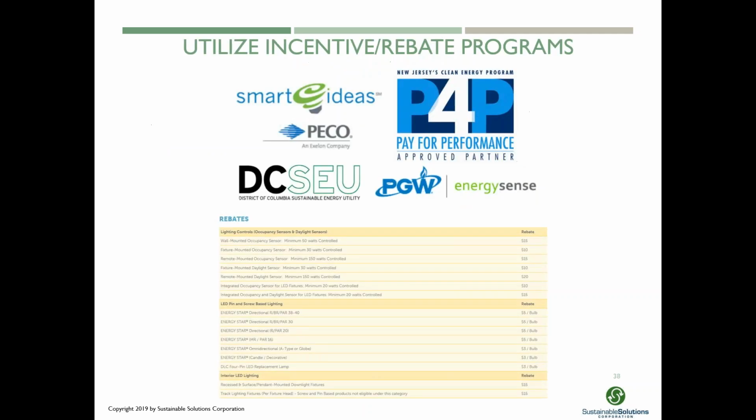Another thing is incentives. These are some of the programs that we're affiliated with: Smart Ideas and PECO, New Jersey's Pay for Performance program. District of Columbia has their Sustainable Energy Utility. PGW has Energy Sense. And then you can get rebates back for some of this. If you're going to do a lighting upgrade, for example, you can see in this table here that you can capture some money back for every bulb you change. You can see here, LED pin and screw-based lighting. If you go to Energy Star directional PAR 20s, they're going to give you $5 a bulb.